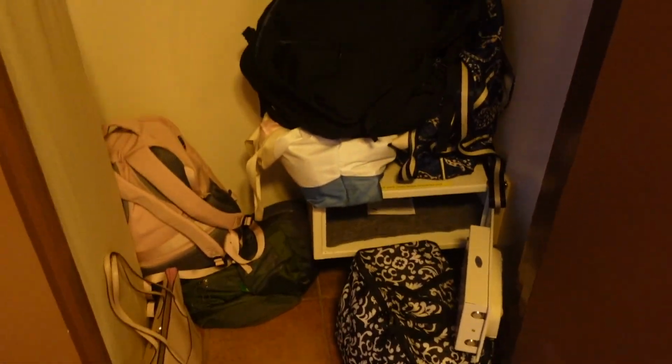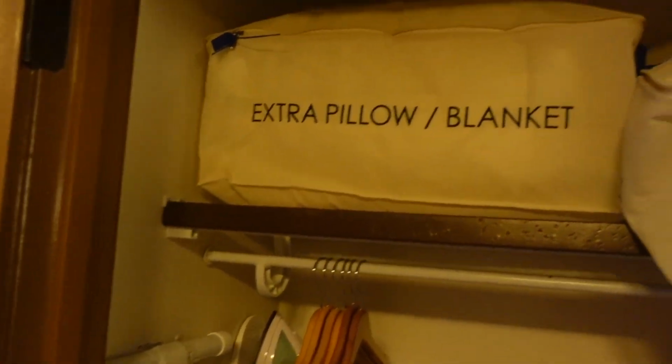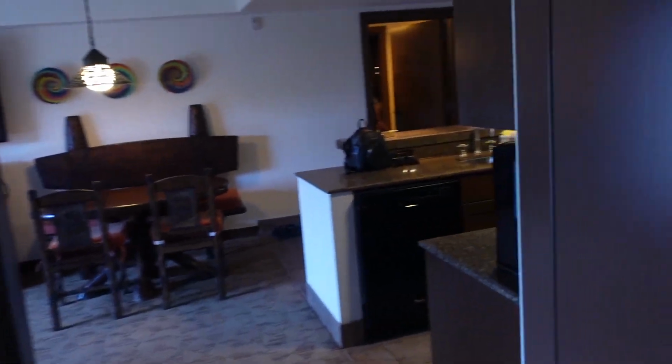All right, and then in through here, we have another ginormous closet. That's your safe. Ironing board, iron, and your extra stuff. Very, very cool, guys, very cool. Here we go, right out to the main area again.